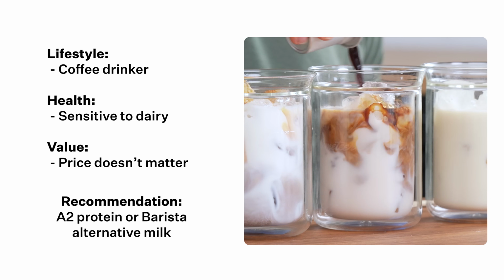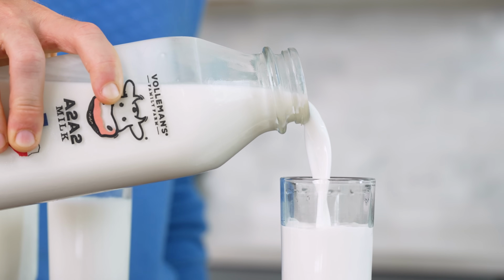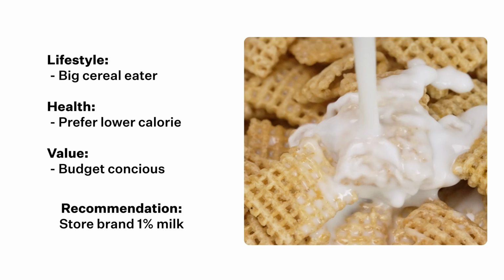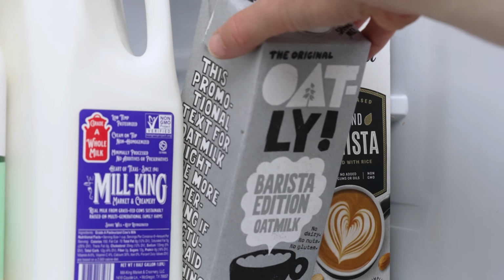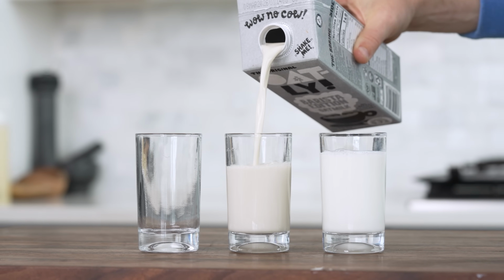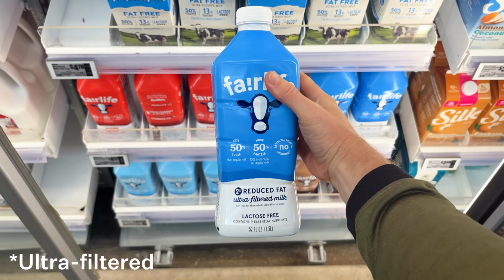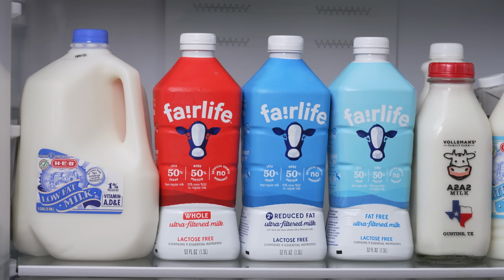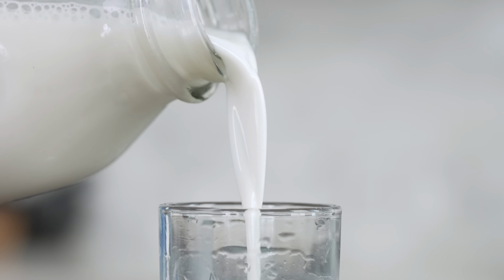For example, if you're someone who likes coffee drinks but has a sensitive stomach and price is not an issue, I would say try out an A2 protein milk or a barista style edition of oat or almond. If you're a big cereal eater but budget conscious and you want slightly lower calories, I'd say go ahead and buy a store brand 1 or 2% milk. If you avoid animal products entirely, alternative milks like oat, soy, or almond will be the ones for you. If you're protein focused but want really good flavor in your shakes or smoothies, I'd probably recommend unfiltered milk. Or if you're an occasional milk drinker, I would then look for ultra pasteurized milk so you can get that longer shelf life. And all of these recommendations really come from understanding those 5 components we talked about throughout this video so you can figure out what milk works best for you.